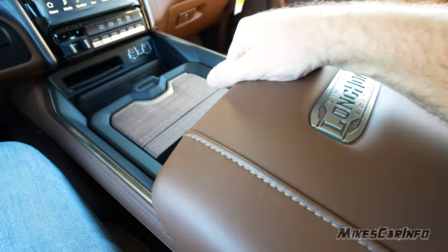But it does have the really great camera system, parking sensors, rear cross traffic alert, blind spot detection system, all the different features to help you drive the truck safely. But as it is, it's a little bit limited on the visibility just looking out the rear glass. Now it has really good side mirrors and all that stuff, but just want to point that out.